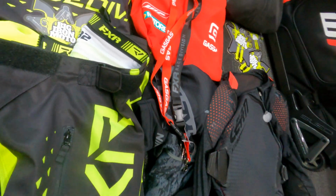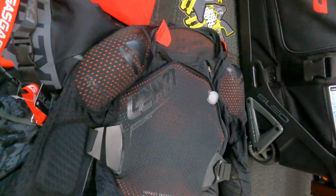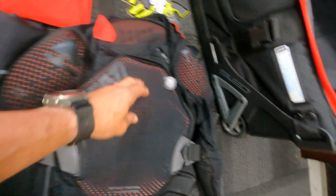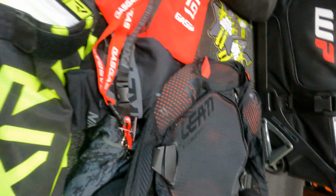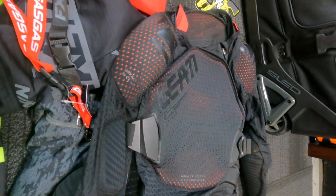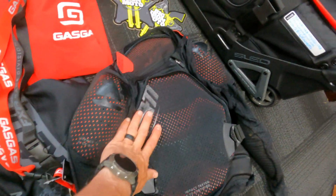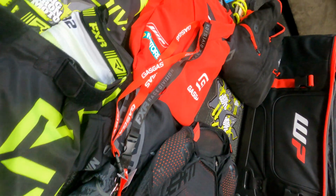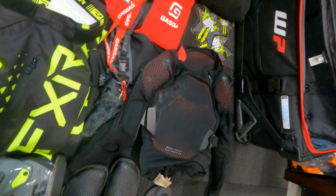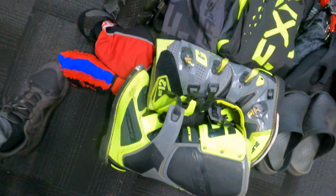A few other things. I've got my Leatt 3DF Air Light. I love this pack here. I was using the Alpine Stars Bionic, and I really like that one. I still wear it, but this one I save because it keeps a bit fresher, for races and bigger events. For my everyday riding, I use my older one. I also use these older boots, my older Garnets, but these are my newer ones.